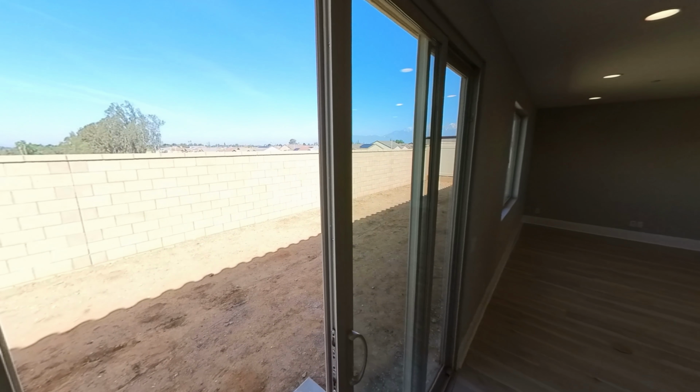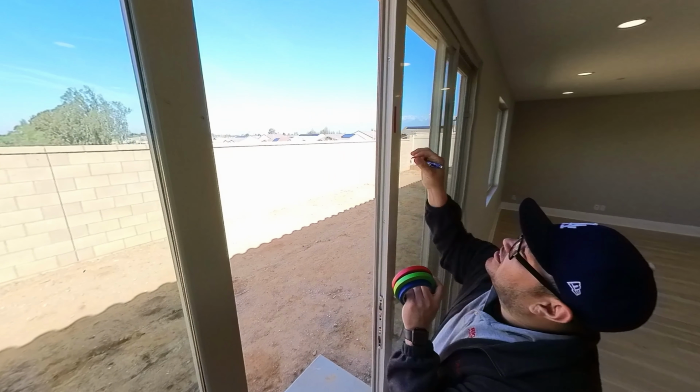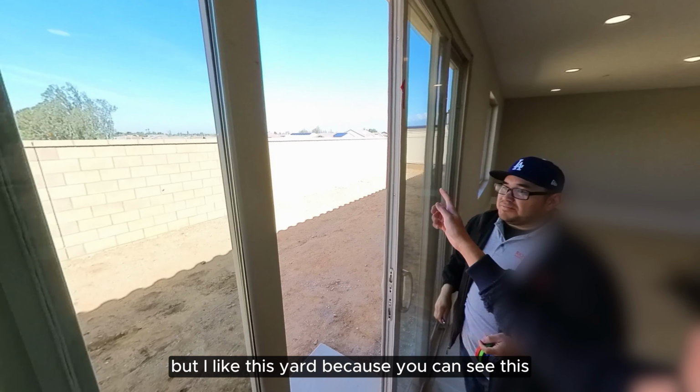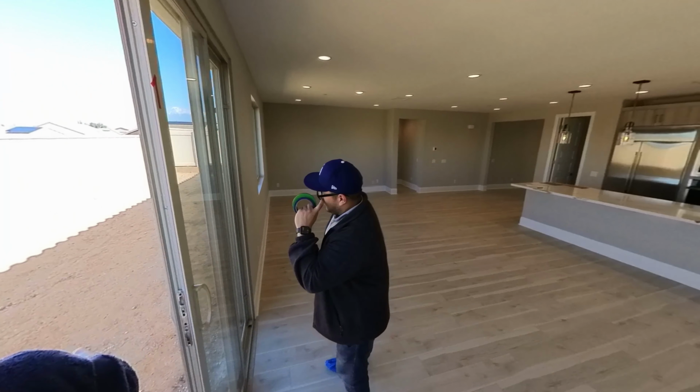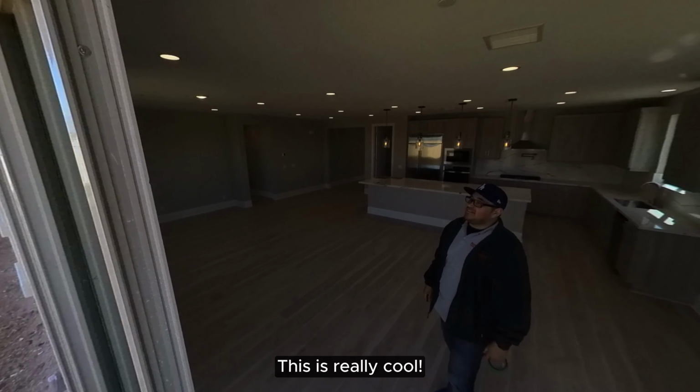Yeah, that's an issue. That's one thing. This is definitely a big fix. Yeah, it'll shave that down. Perfect. But I like this yard because you can see this snow slumping. You've got a good view from the back. See, snow. This is really cool.